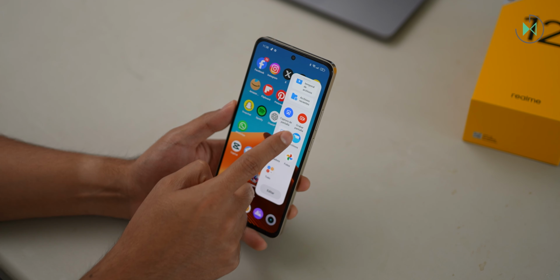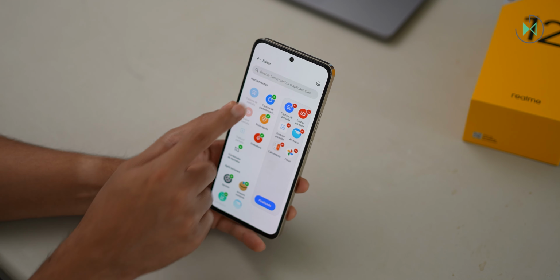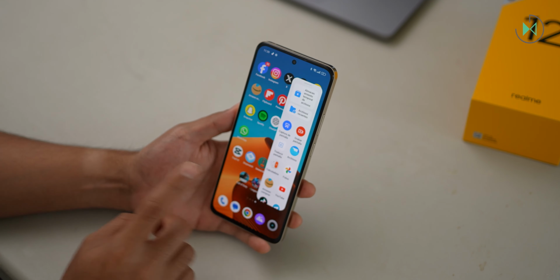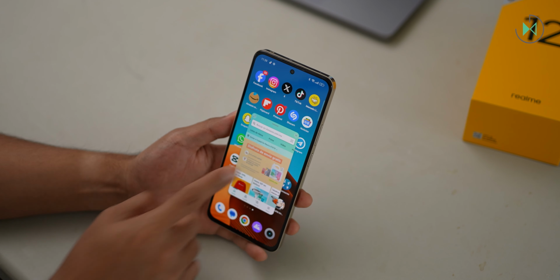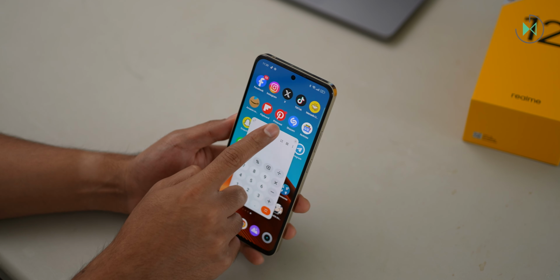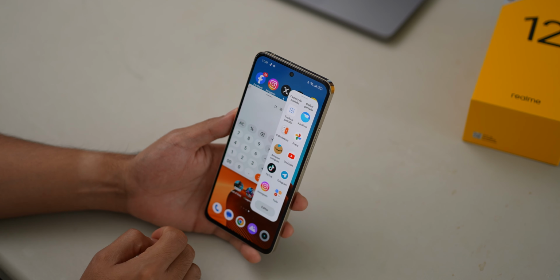Obviously, you can customize this by adding more tools or shortcuts to other apps, and these apps will open in a floating window mode, although not all apps are compatible with this mode, and note that it only lets you open one app at a time, so you don't have as much productivity as you might find on other devices. Note that Instagram does not support this mode, and neither does YouTube, so it is quite limited.